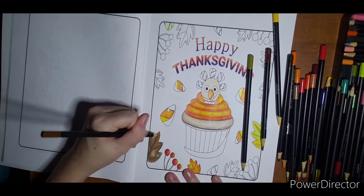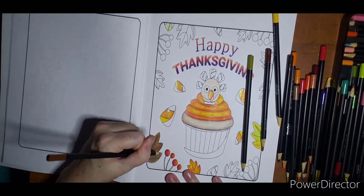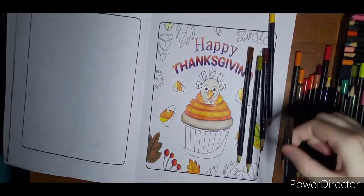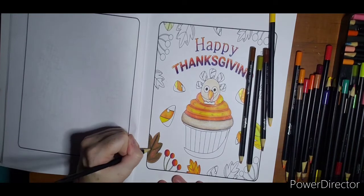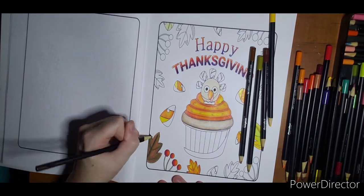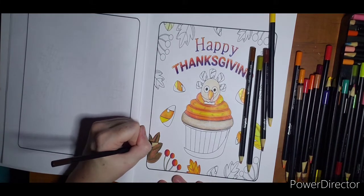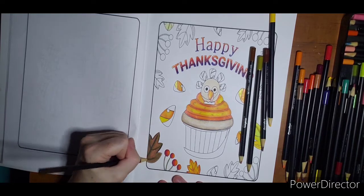All right. And then, of course, I'm going to go back with that dark brown. That dark brown, and just kind of gives a little shape here. Put my dark lines I had in that kind of got washed out when we blended.